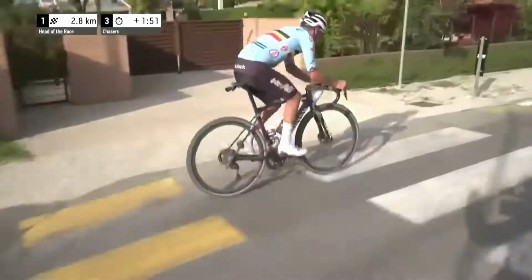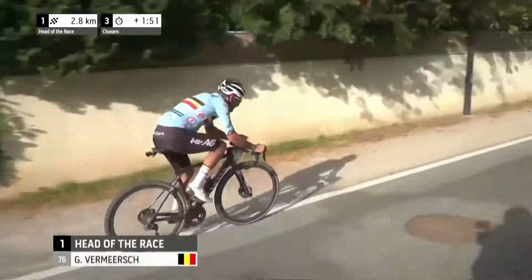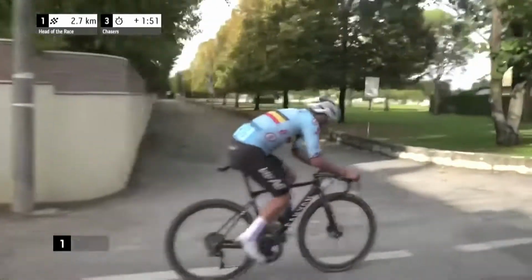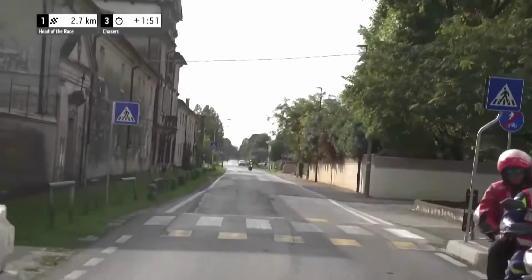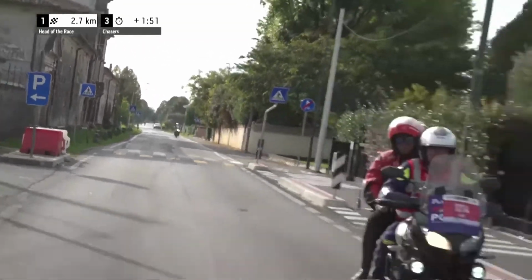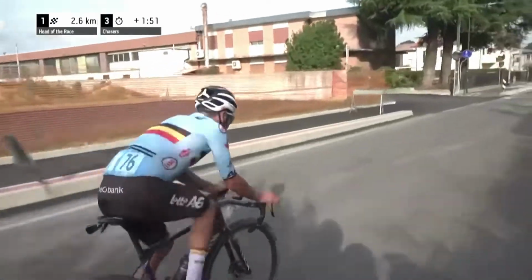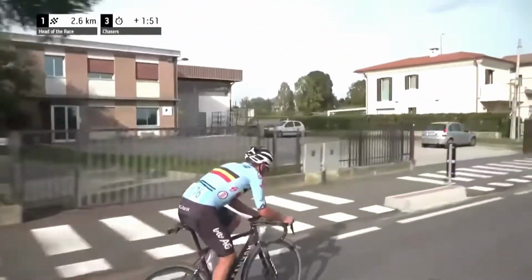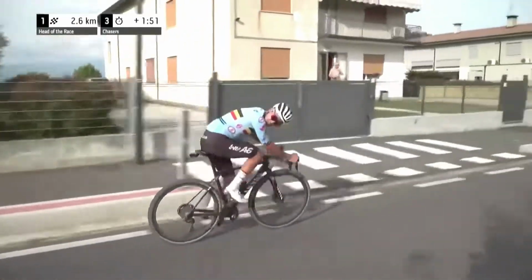So Vermeersch leading out. The Belgian here is going to make history. If he can come in solo, he's going to have plenty of time to celebrate. It also means if he's got enough of a gap, he's going to be able to take his time. We're looking behind for him. There's no sign in the distance behind us. And at the moment, I think Vermeersch is starting to think this is going to be his day at the office. It's going to be his day to pull on the jersey.